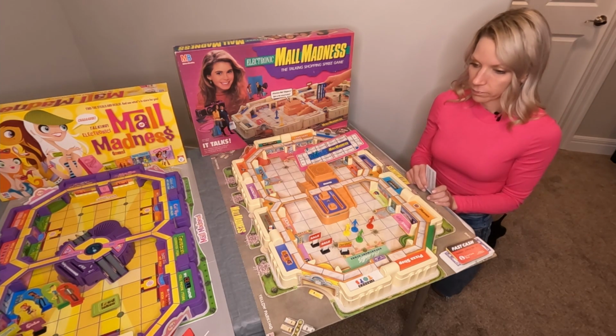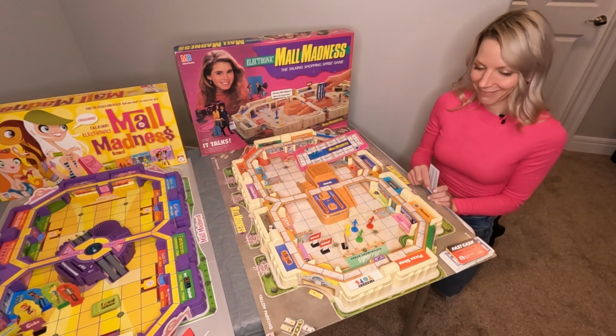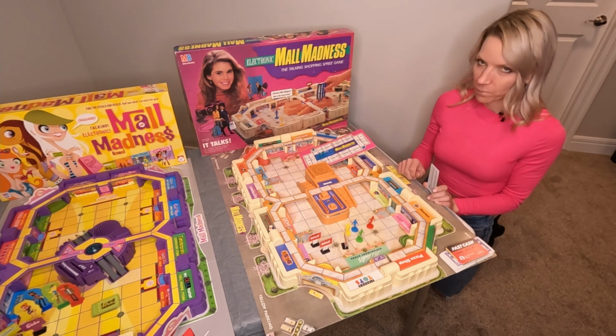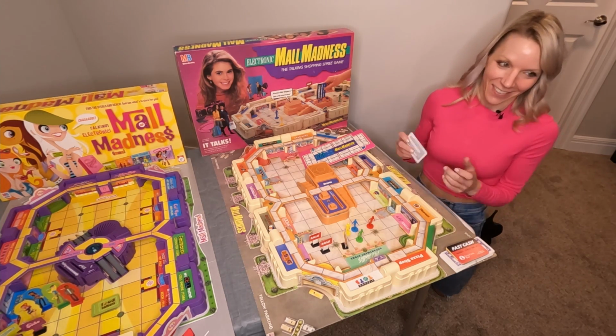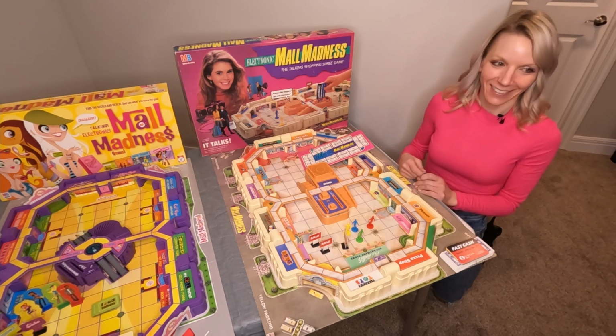Attention mall shoppers, there is a clearance at the jewelry store. There is a sale at the card shop and at the shoe store. I'm sorry, we're out of stock. Try again later. Your item costs $5 more.